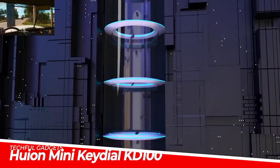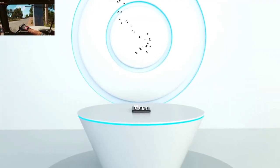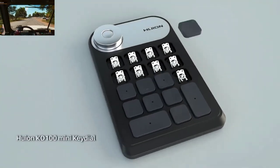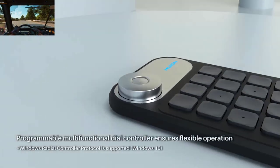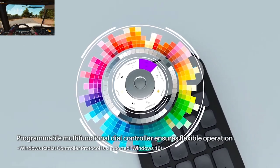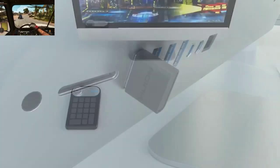Huion Mini Keydial KD100. Powerful customization. A set of 18 buttons and one dial can be assigned individually or in combination to your favorite shortcuts of keyboard or mouse to achieve different operations, such as zooming in and out, adjusting brush size. The dial can also display a radial menu of tools to do things faster and more easily. With all of the shortcuts at your fingertips, the creative process will be more productive and enjoyable.